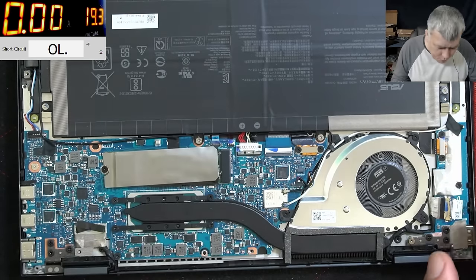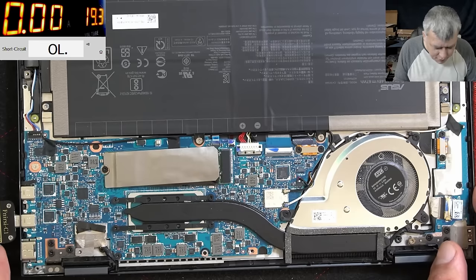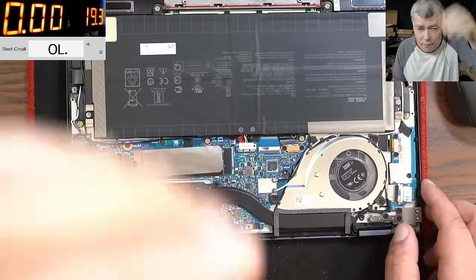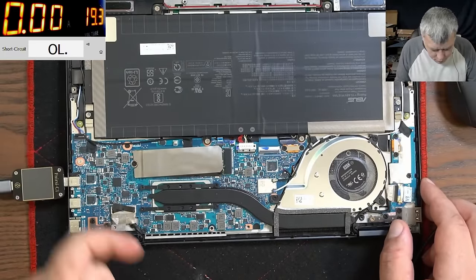Let's plug the USB power meter back. Okay, this port was working before. Same 5 volts, 180 milliamps. Nothing changed, but you can't see. Yeah, and on this one is not working.